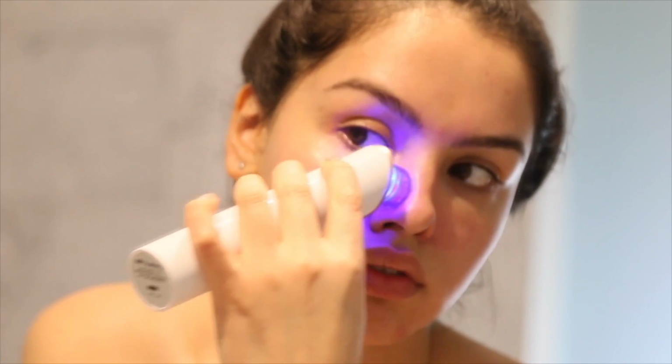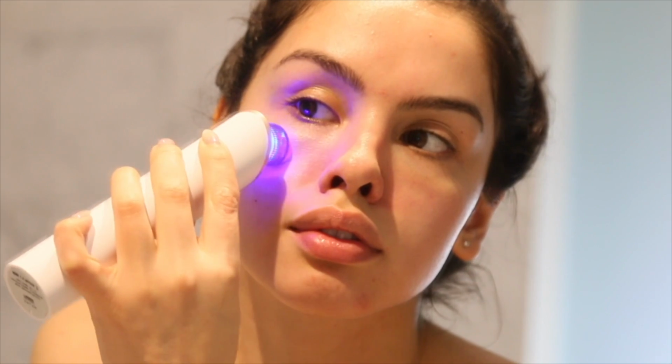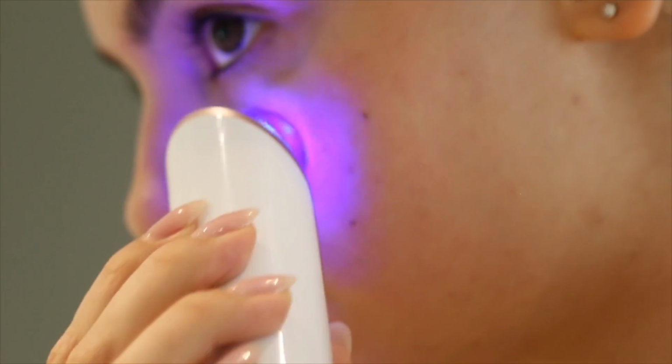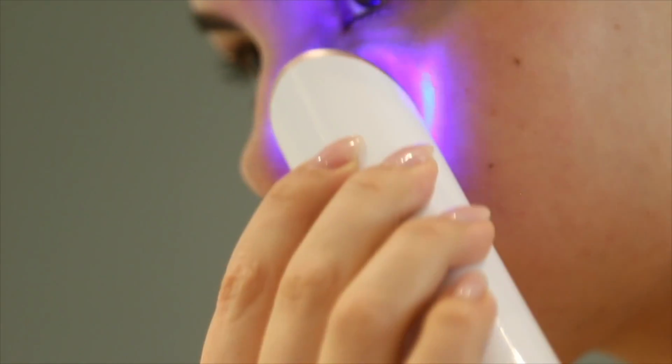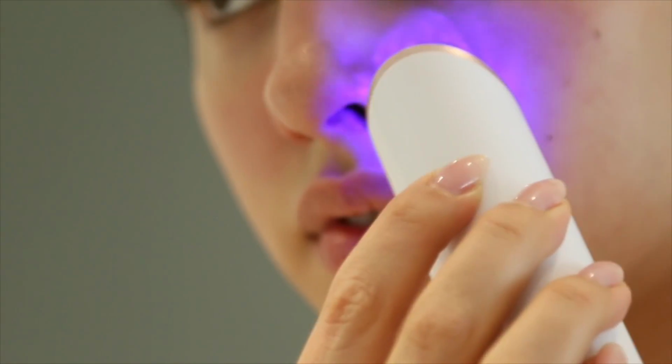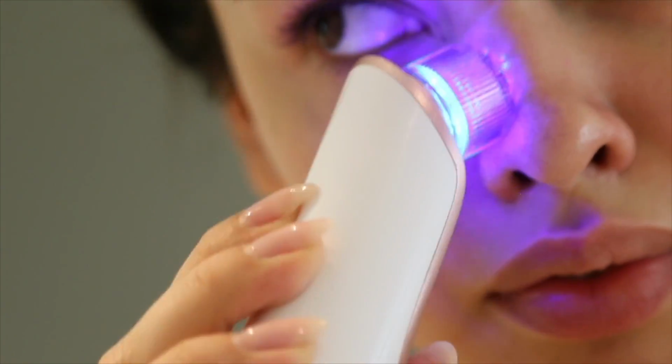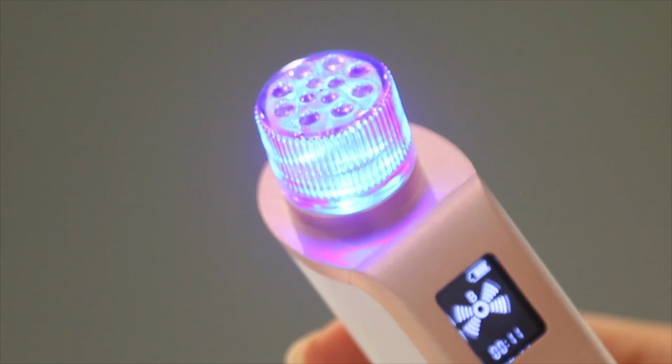I'm also going to be using this in a way that feels pretty amateur. I don't know if you're supposed to be doing this slowly. I don't know if I should be wearing eyewear. This is so low level in terms of its effectiveness. This is not like laser clinic status light therapy, so I just feel like I don't need eye protection. I'm not entirely sure. Definitely research all of the things that you're trying when you're trying new things.